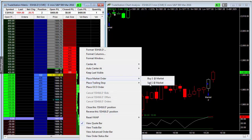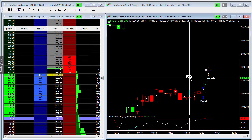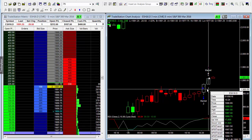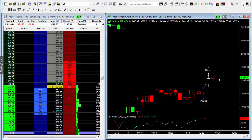All right, so sell one at the market. Let's just see what we get. There we go. So we locked in $187.50. We're up 187 on the second contract here. What I would like to see is the market actually take out the prior bar's high of 91.5. Penetrate it to the upside.